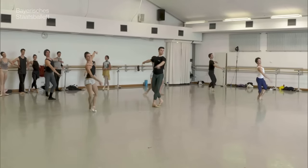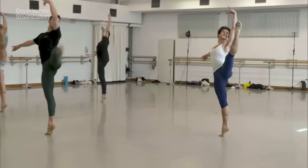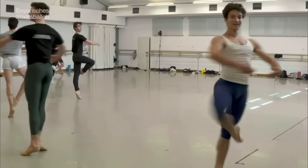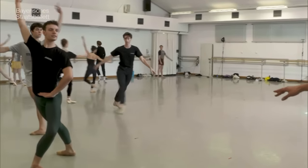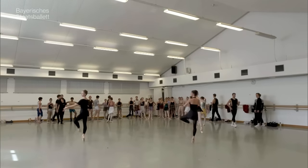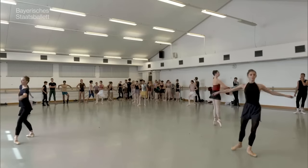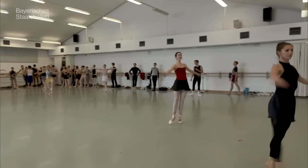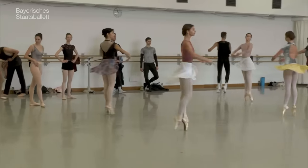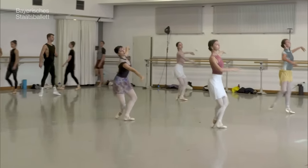One. Left side after this group. And passé, passé, and one, two. Left side. Move big, move big, move big. Move wide, move wide. Attack. Good. Pass. And move big, move big. Move big.